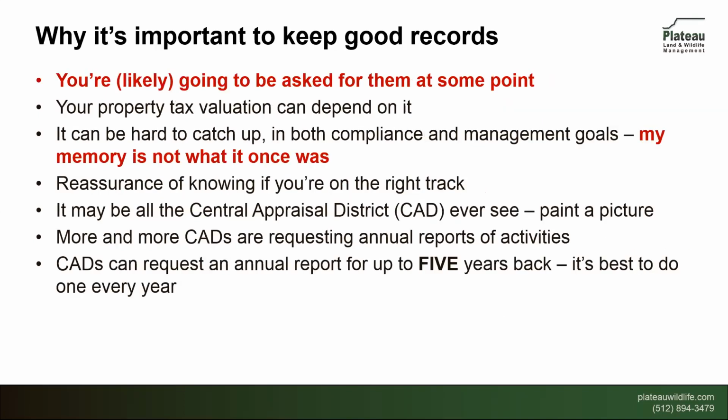So why it's important to keep your good records. I mentioned the annual report and being able to prove all this. You're likely going to be asked for it at some point. More and more counties every year are asking for the annual report. Some counties ask for it every couple of years, some ask for it every 3 years, but I'm seeing it more and more often. They're going to it every single year.